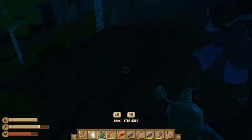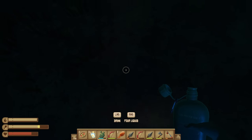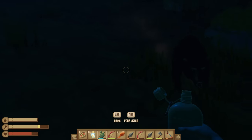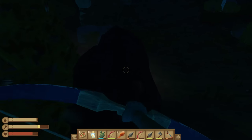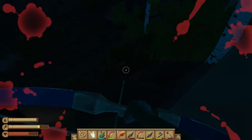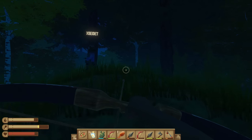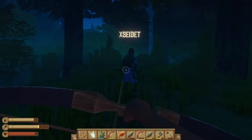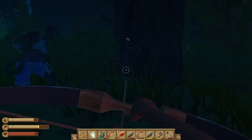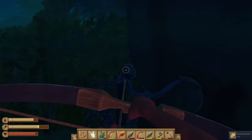So we got two more towers to go. Yes. Oh, there's a bear! Jump on it! Come on, then. Come on. I can't hit anything, but I can hit you! Yeah, I see. You want to go up high. Oh, ding ding. There's a bell ringing. Oh, found it. Ping ping. There we go. I got an achievement.